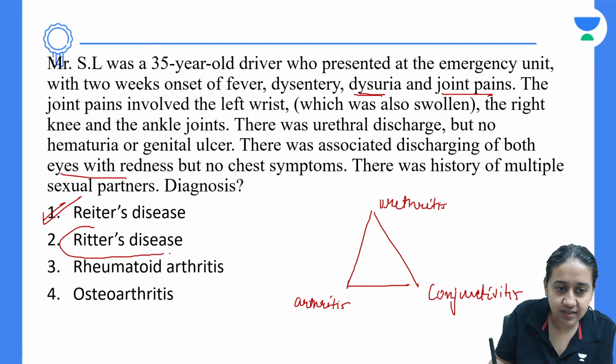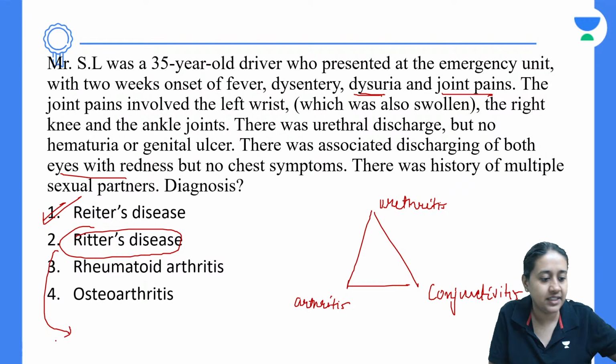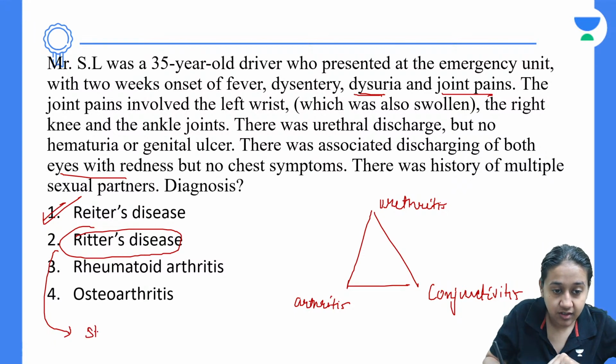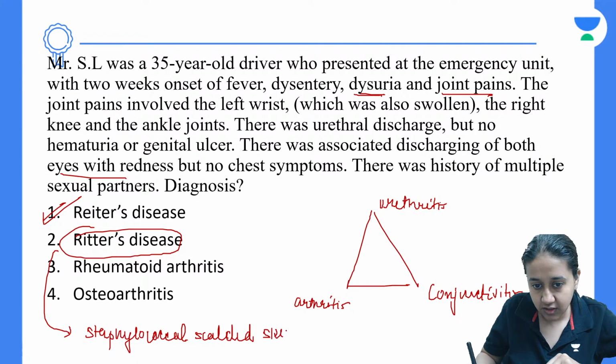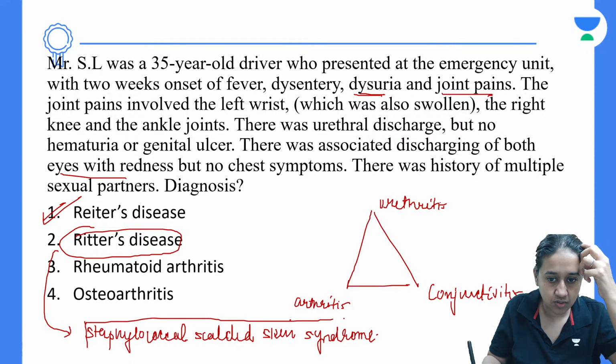Can anybody tell me what Ritter, not Reiter, stands for? What does Ritter stand for? And yes, this is another name for staphylococcal scalded skin syndrome. This is another name for staphylococcal scalded skin syndrome.